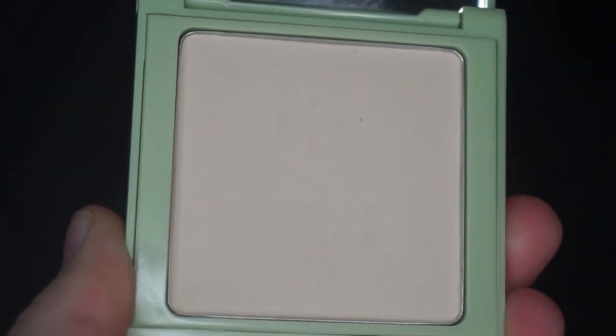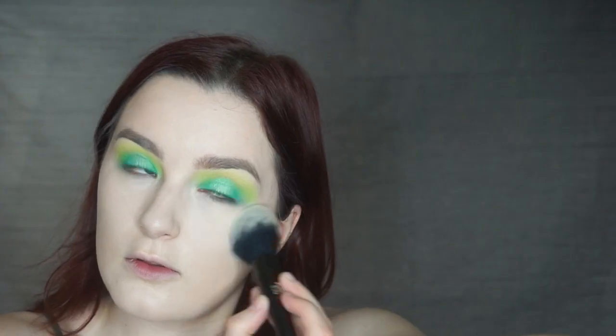After I'm done blending out my concealer, I'm going to be quickly following that up with my Pixie Flawless Finishing Powder, and I'm going to set my under eyes first just to make sure that they don't crease.